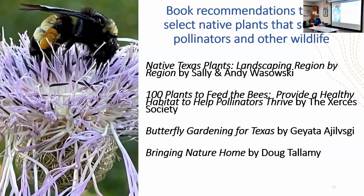We are fortunate enough to live in a region where we can still support at-risk species like the American bumblebee and the monarch butterfly. And hopefully we can work collectively to expand the habitat needed by these fascinating and essential pollinators.